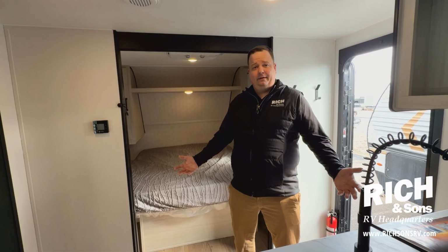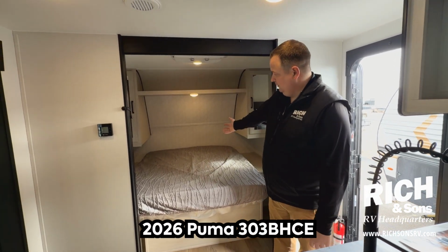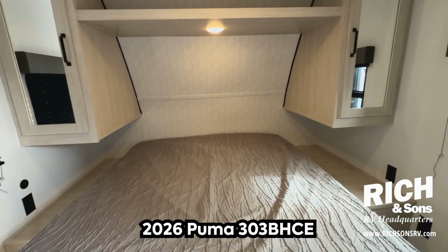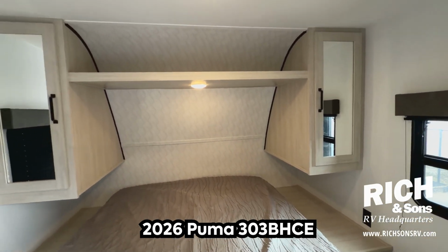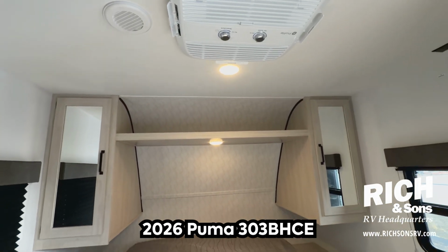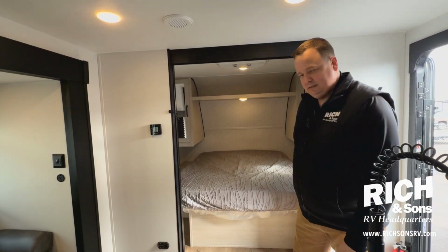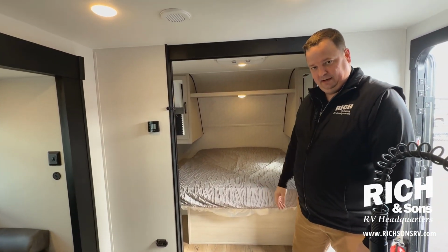All right, here we are inside the unit. We can start out right over here with a beautiful queen size bed. You got the nightstands on each side of the bed. A great GE Profile AC unit dedicated just for that room. So very cold, keep it cold. Nice pocket doors that come out, barn style doors that close that off. You can have the privacy there.